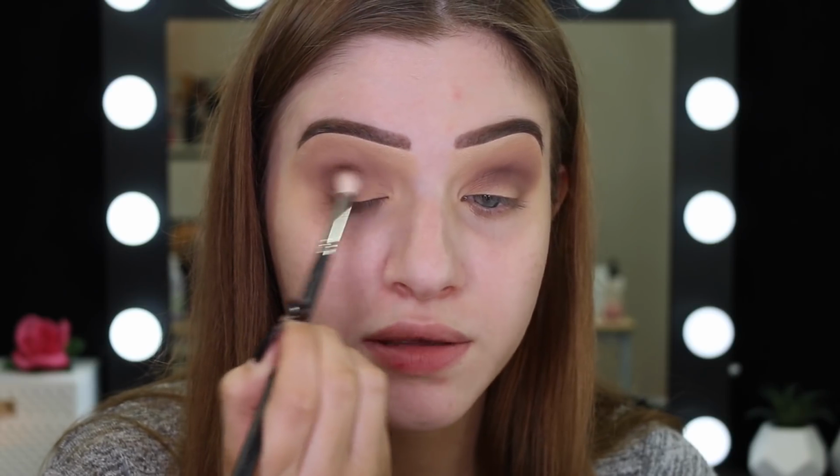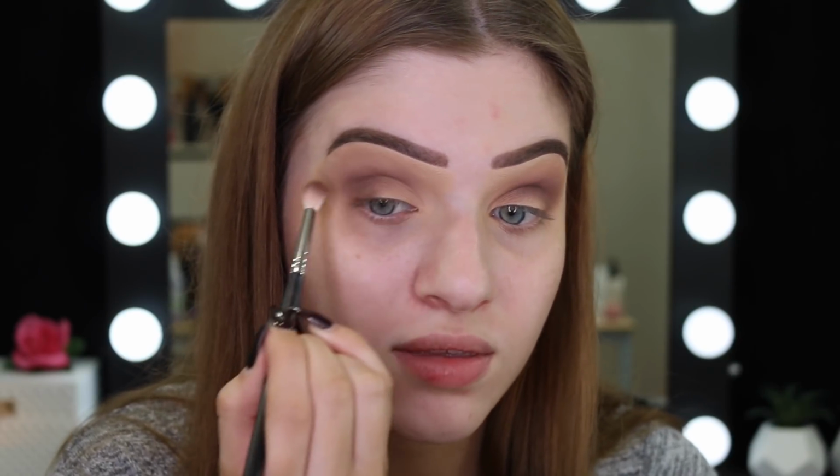I should probably tell you guys what I'm doing. I'm just building up the outer corner and just in the crease. I'm going for a real basic eye today. I'm not going to do anything too fancy. No cut crease or anything today. Just kind of a standard eyeshadow look.